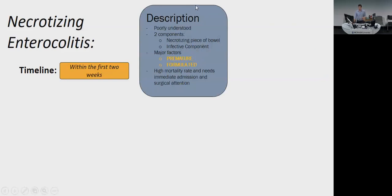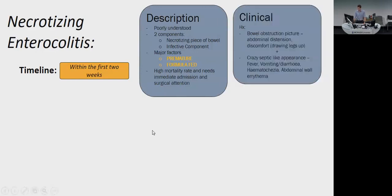Now all necrotizing enterocolitis really means is that you have a piece of bowel that has started to die, and there's an infective component on top of that that makes it happen even faster. It's actually not known all that well why it happens, which is quite scary. These kids come in often within the first 2 weeks, as I said, but they have this crazy obstruction picture. They're really, really uncomfortable.